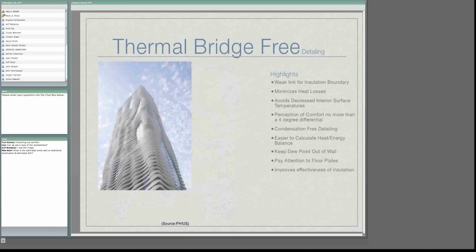This is a beautiful structure in Chicago. It's the Aqua High Rise. We've all come to know and love.